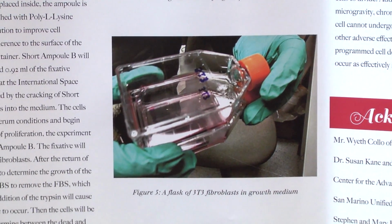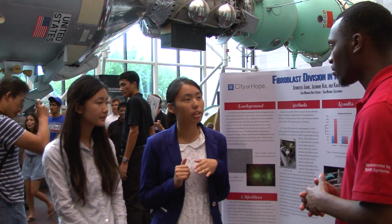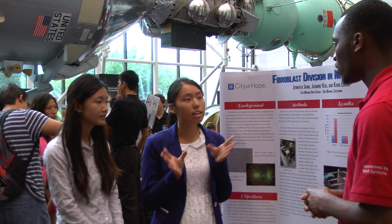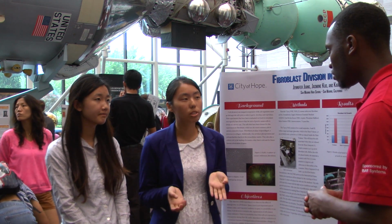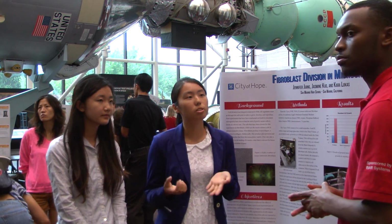What experiments did you actually conduct? On the ISS, there's no incubator, and that's usually where the cells grow. So we tested room temperature and incubator growth of the cells, and we found that incubator was more favorable, and room temperature was not as favorable. But if you start out with a few more cells, the growth is better.